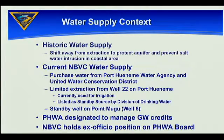You know, the most important thing to take away here from this slide about the water supply context is that we currently purchase our water from Port Hueneme Water Agency and also United Water Conservation District in lieu of extracting. And our goal there is because we want to protect the aquifer and prevent the saltwater intrusion. We do have a well over on Port Hueneme called Well 22, but it's really a standby source. We pull a little bit for irrigation over there, but it can be connected later to our water system. But it's important to us to protect that aquifer.